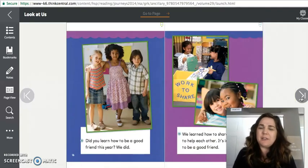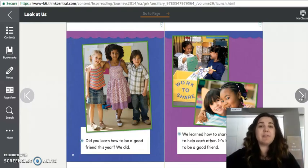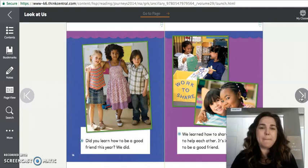Did you learn how to be a good friend this year? We did. We learned how to share and how to help each other. It's important to be a good friend. And we did lots of second step lessons with Miss Thornton. She came in to talk to us about our friends and how to problem solve and how to control our feelings and talk about how we're feeling.